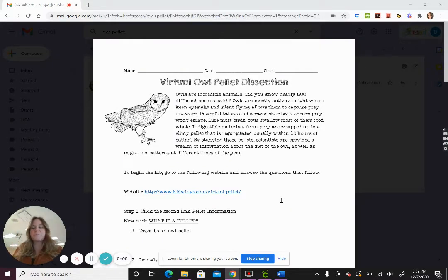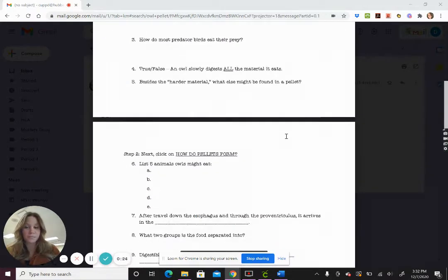Hi guys, so you are going to start your virtual owl pellet lab today. And what that means is you are going to dissect a virtual owl pellet. And it's going to be so cool. It'd be a lot cooler if we were able to do it in the classroom, but it'll still be cool to do it online. So this is the paper that you will see on your Google Classroom today.